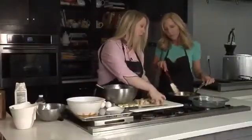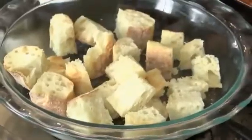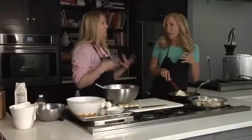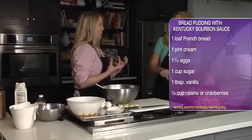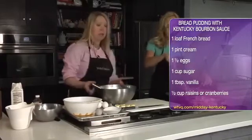So we're going to take our bread, throw that into our dish. Does the bread have to be a day old? Ideally, because it really soaks up the custard. If it's soft, then you might end up with a mushier bread pudding. Okay, gotcha.